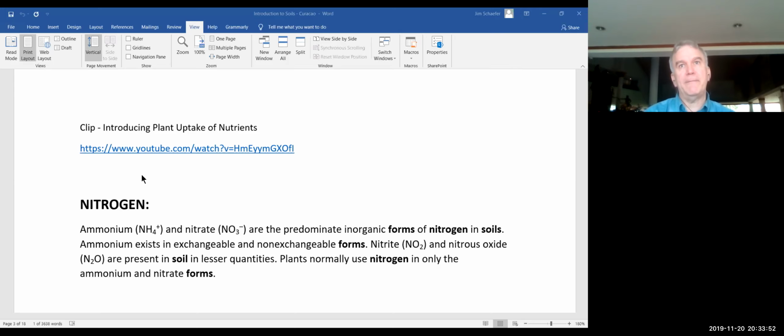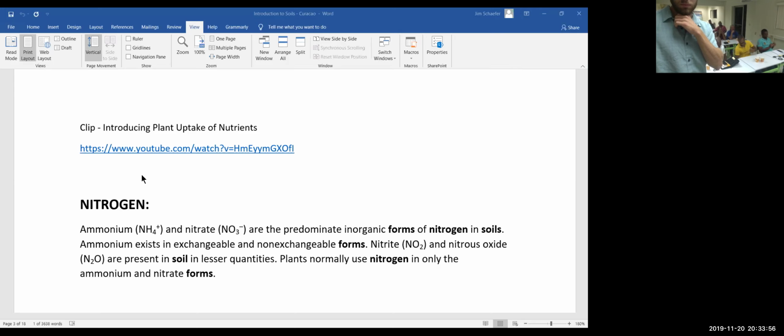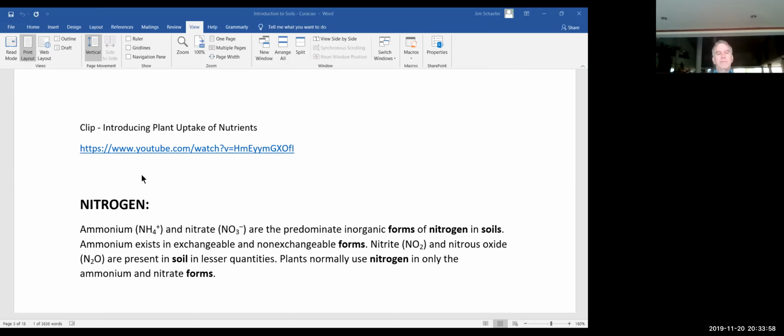soil profile. Not all soils are created equal, and if it weren't for chemistry, we wouldn't be able to grow many crops here or here.